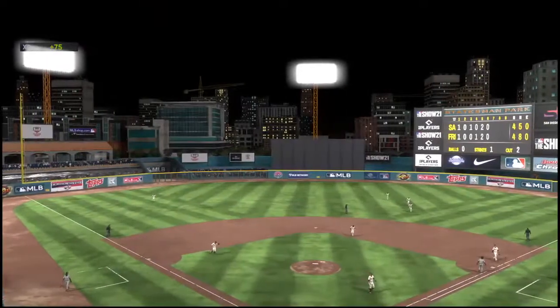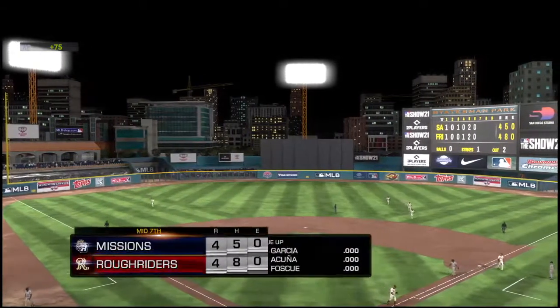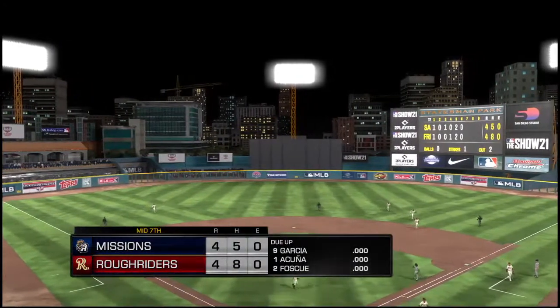Ladies and gentlemen, pretty painless half inning, all told. On now to the bottom of inning number 7. And we are tied 4-4.